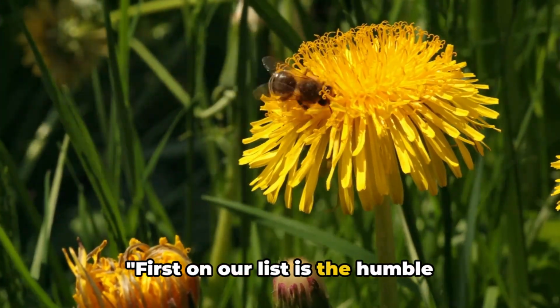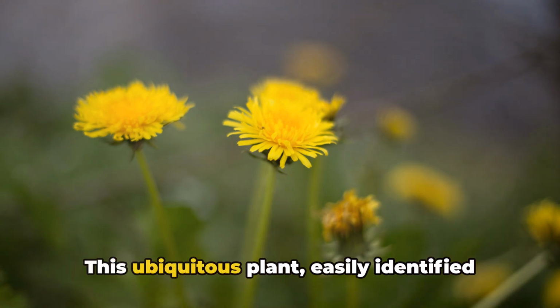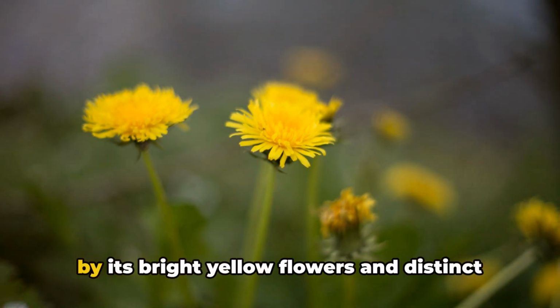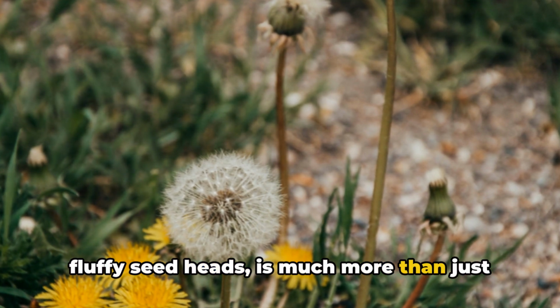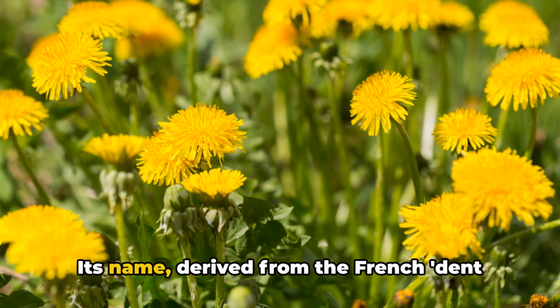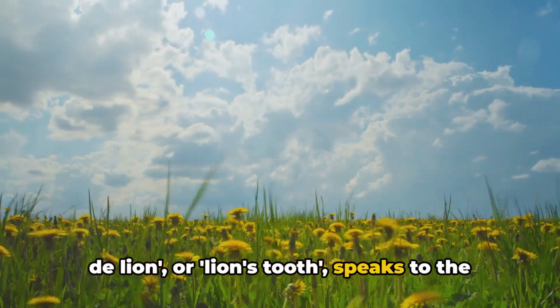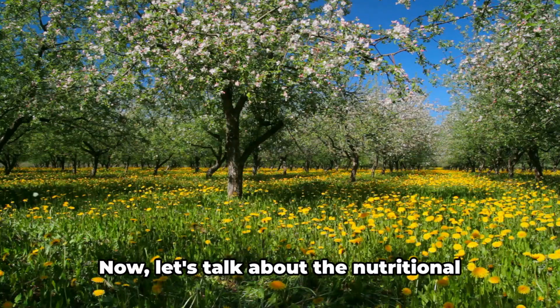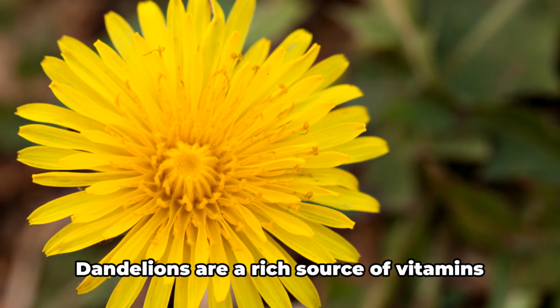First on our list is the humble dandelion, a common weed with a lion's heart. This ubiquitous plant, easily identified by its bright yellow flowers and distinct fluffy seed heads, is much more than just a garden nuisance. Its name, derived from the French dent de lion, or lion's tooth, speaks to the plant's jagged leaves. Now let's talk about the nutritional punch these lions deliver.